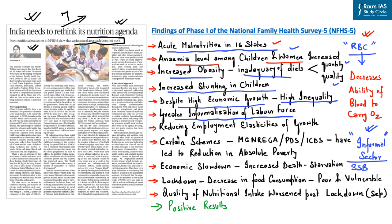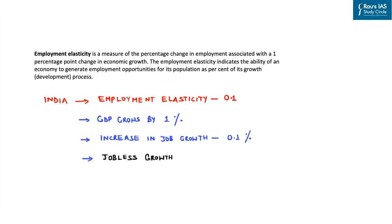Now, another very important aspect mentioned in this article is with respect to reduced employment elasticities of growth. Now, this is a very important aspect highlighted here. It basically means that the percentage of growth in economy is not reflected in terms of percentage of growth in job creation. Now, let us understand this aspect through an example. India has an employment elasticity of 0.1. Now, this means when the GDP in India grows by 1%, then the increase in job growth is a mere 0.1%. So, this is what is referred to as employment elasticity.